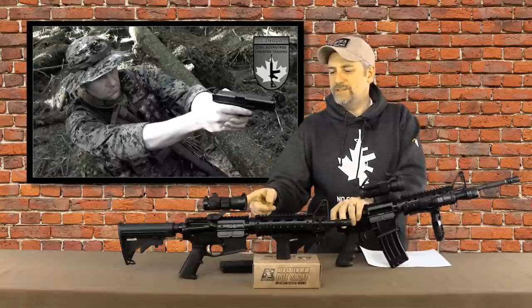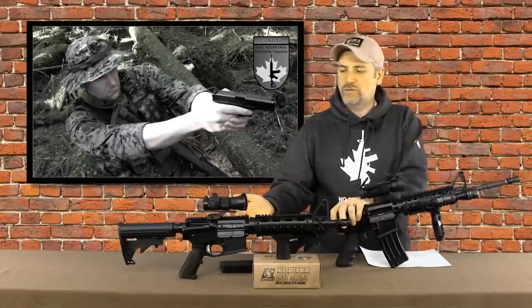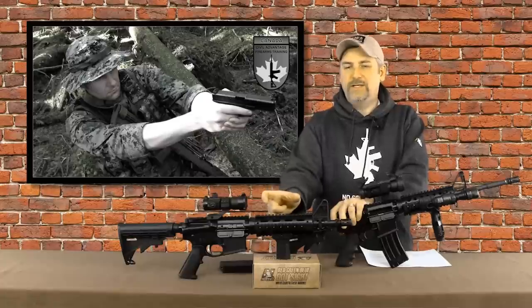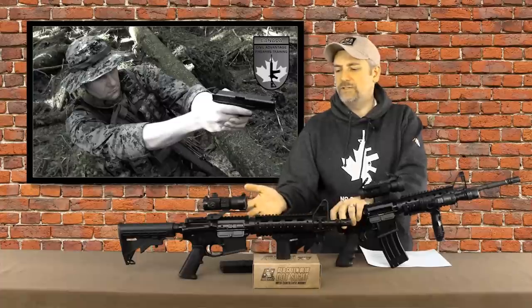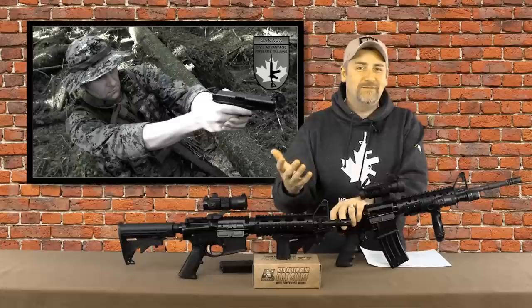The difference with the NC Star one is that it's a cantilever. A cantilever gives you a little bit more control. If you want to mount this thing away from your face quite a ways and have it hanging over the top of the receiver, that's great. The cantilever will allow you to do that. If you want to put it right up to your eye so that you keep getting smashed in the eye every time you shoot, if that's your thing, whatever.